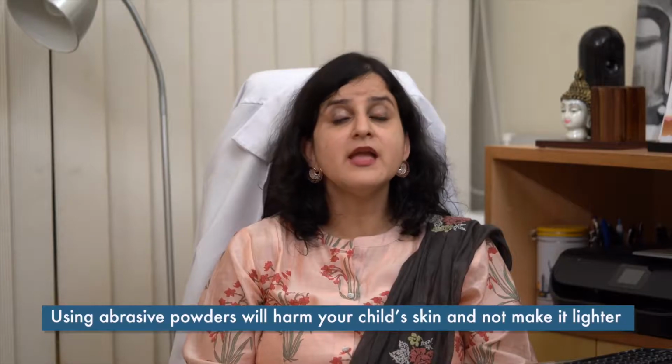So on an average, cleaning your child less, moisturizing twice a day, avoiding harsh alkaline soaps, scrubbing. And in that matter, I would also like to say the traditional bathing practices like using besan, turmeric or abrasive powders is not going to make the skin of the child lighter. It's going to worsen eczema, it's going to worsen dry skin, hence compounding the problem.